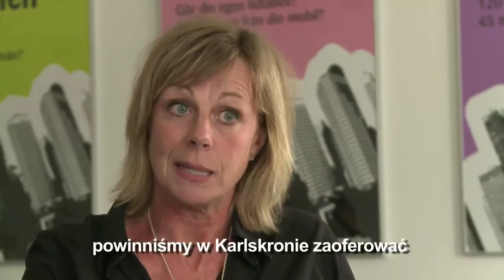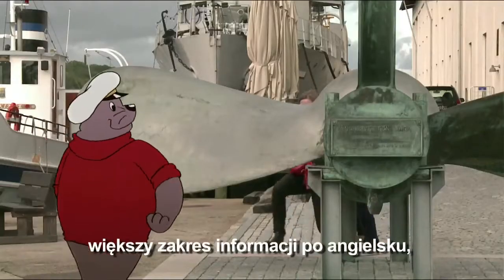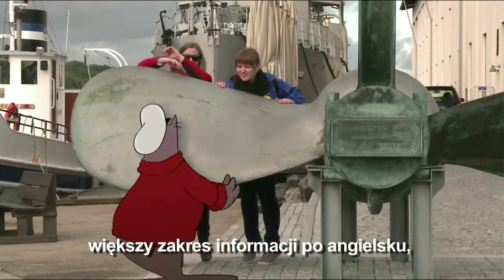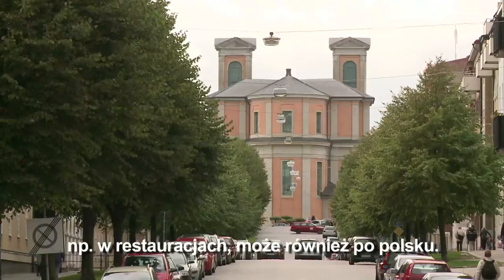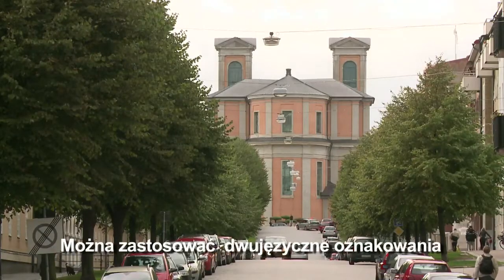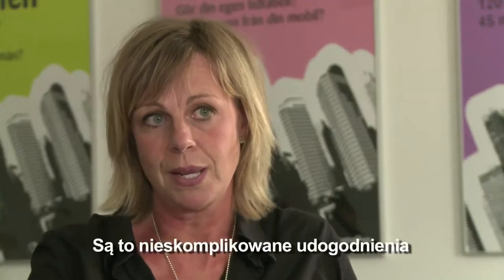We can help the Polish people when they are here with information in English, restaurants, maybe even in Polish. We can have easy signs where you say, there's the tourist information, here's the city center, there's the train station. So I think actually with small things, quite easy to do, but someone has to do them.